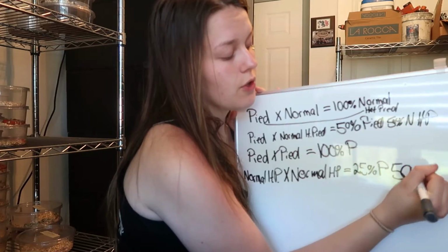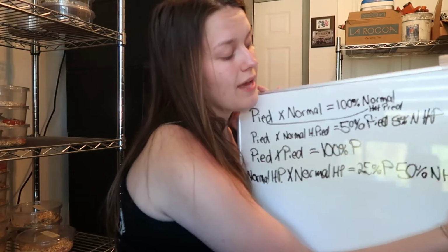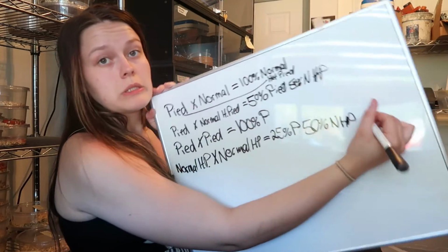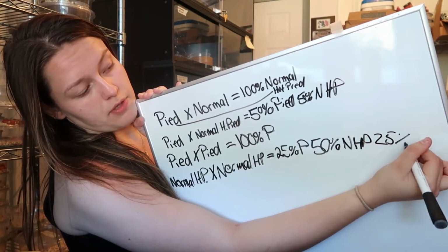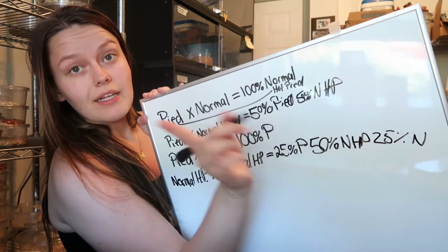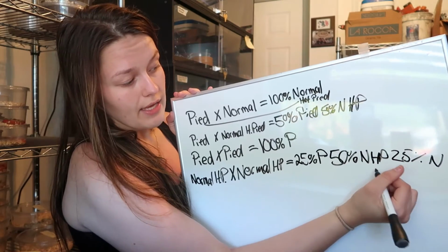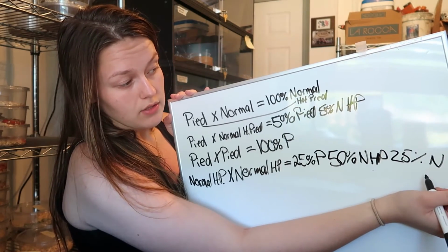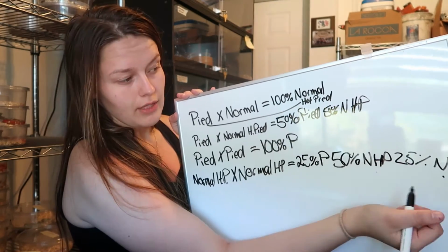Percent will come out normal het pieds. And then the last 25% will just come out normals. But here's where you run into an issue when you breed normal het to normal het: you will get normal hets and you also get normals, but they look the exact same.